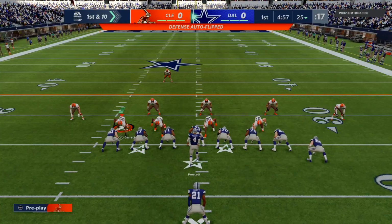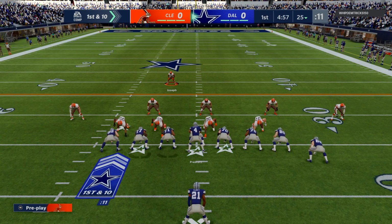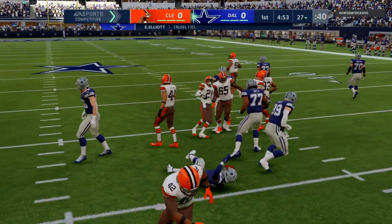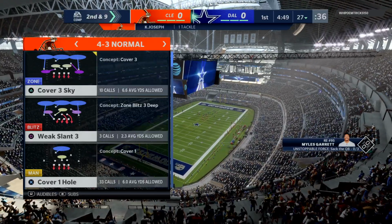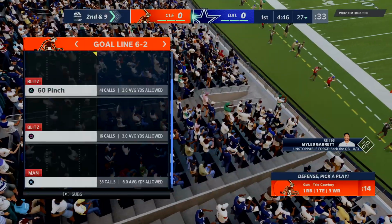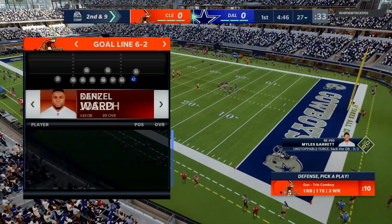They'll come out with a 3 tight end look on the first play of the drive. Here's the first carry for Ezekiel Elliott. And he'll fight forward to about the 27-yard line. He'll wind up getting a yard on the game's first play. 1-yard gain. Brings up 2nd and 9 at the 27-yard line.